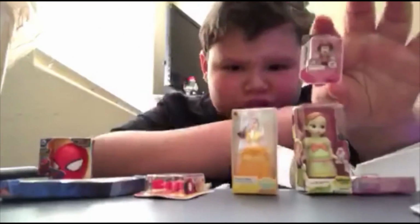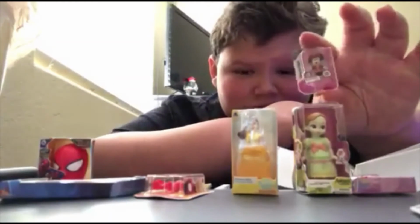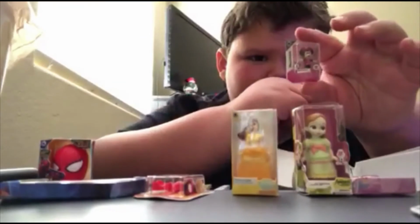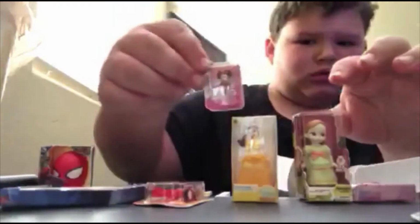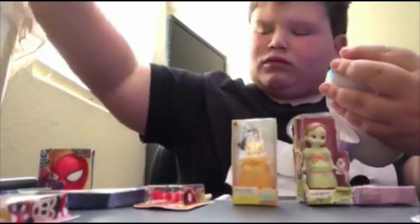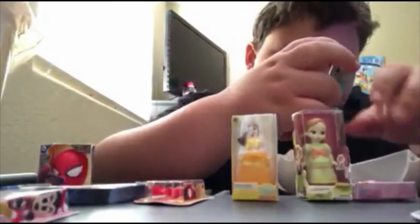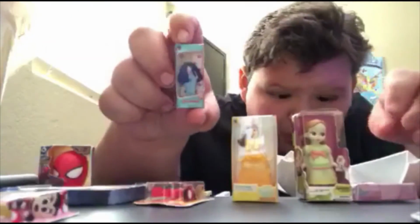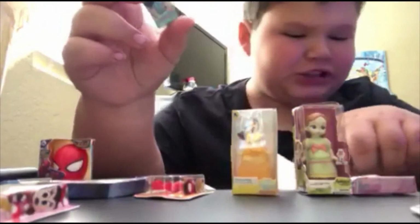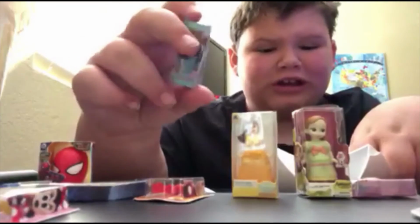Ooh, we got a Minnie Mouse doll here. Pretty neat. Minnie Mouse. See this? Oh, we got a Bo Peep doll. This was the last pod, guys, and we got a Bo Peep doll. Now, isn't that cool, guys?